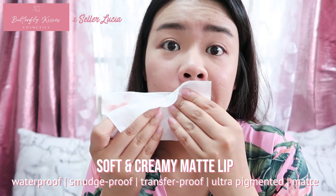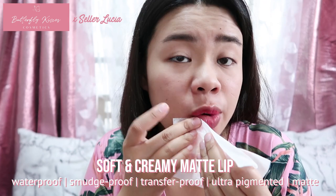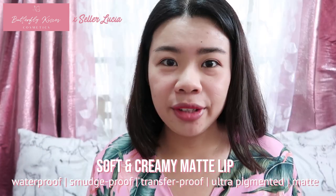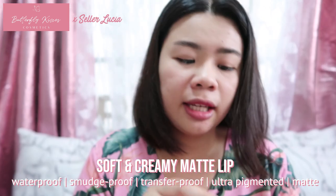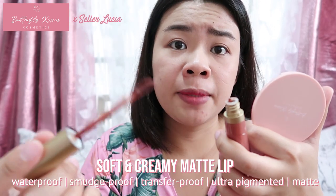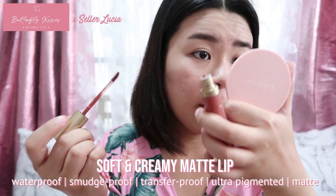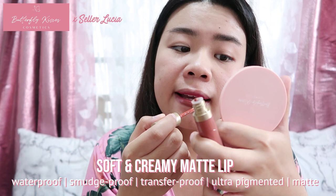Mahirap talaga siya tanggalin. So at least you know na long-lasting siya, di ba? Natatanggal naman siya with micellar water. So you won't really have a problem with that. Now, itatry ko naman yung third shade ng soft and creamy matte lip. It's the Hot Cocoa. Alam niyo ako, I'm a lover of lipstick shades in brownish or tan color. Oh my gosh. Ito yung perfect shade for me.